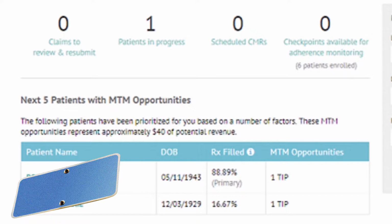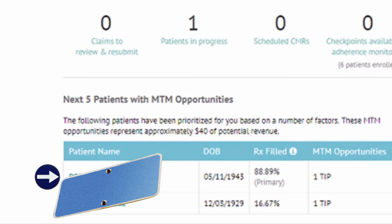Now, it can still be done, and don't think other pharmacists and technicians aren't doing it. They are. Our stores get calls from other pharmacies frequently to get filling information on our patients so they can finish and submit the claims. Now, we really don't want to let this happen. It's not good. So anyway, let's click on the first tip and see what it looks like.